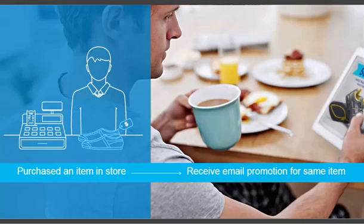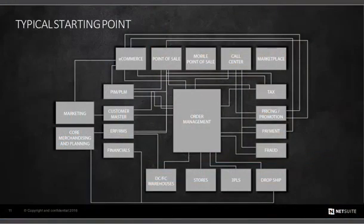Or a scenario where an item was purchased in store, but they then receive an email from your e-commerce marketing engine that promotes that exact same item that they just purchased in store. Because again, when these are disparate systems, data isn't easily shared across those platforms. And all of these scenarios tend to distort or create brand inauthenticity. And consumers begin to get fatigued and frustrated by these points of fracture.